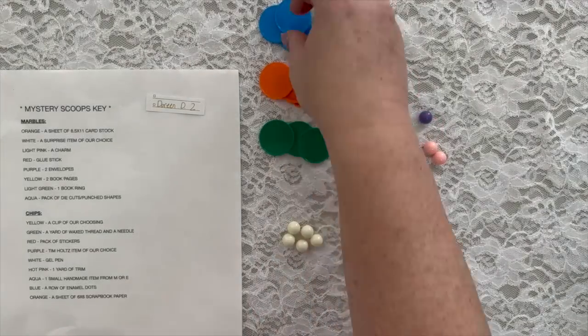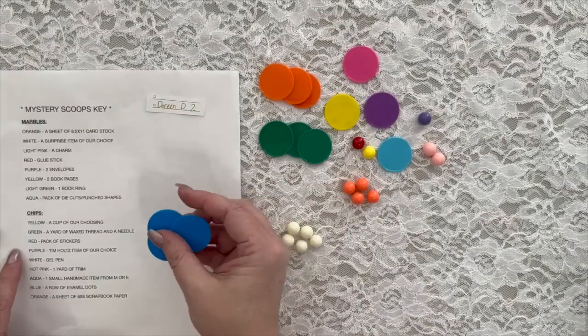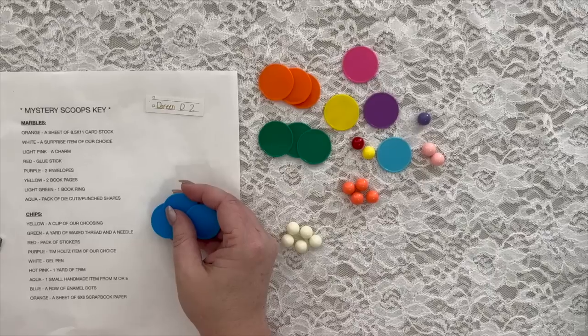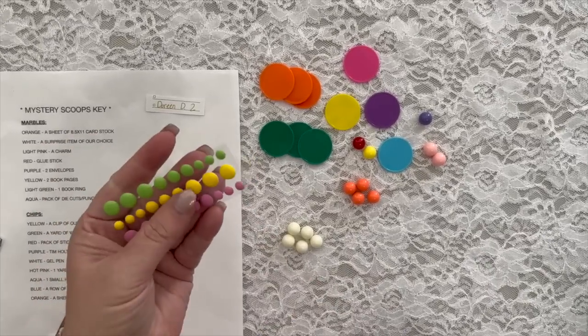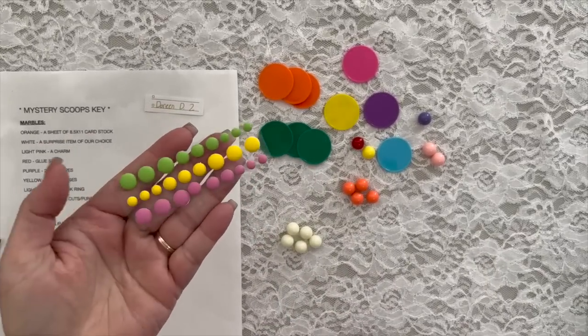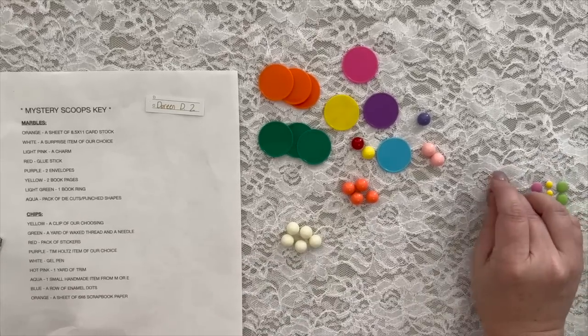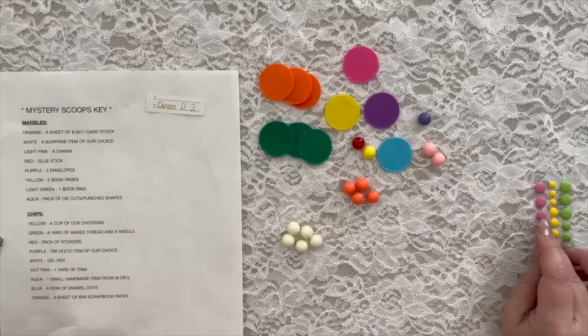Okay, Miss Doreen, so for your three blue chips, that is three rows of enamel dots. So we got you some nice matte, almost felt feel, beautiful enamel dots there. Got one that's wanting to come off, so we'll put that one back on.